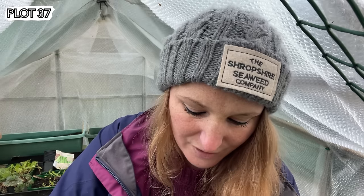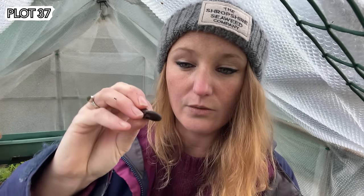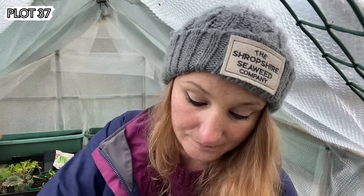I'm just looking at these beans. Obviously, some of them look really good, some of them look a bit on the mouldy side, which is a bit of a worry, but then I did buy a half rat-eaten bag.